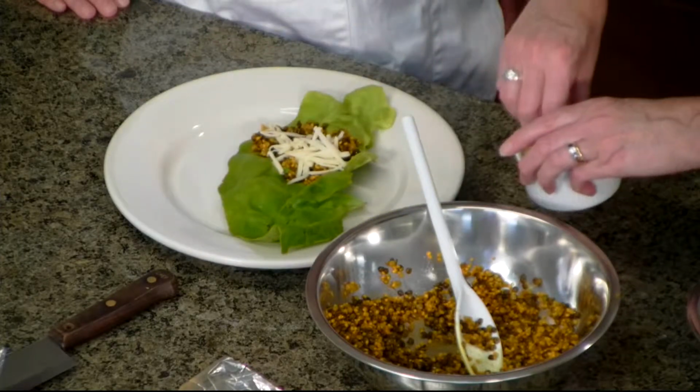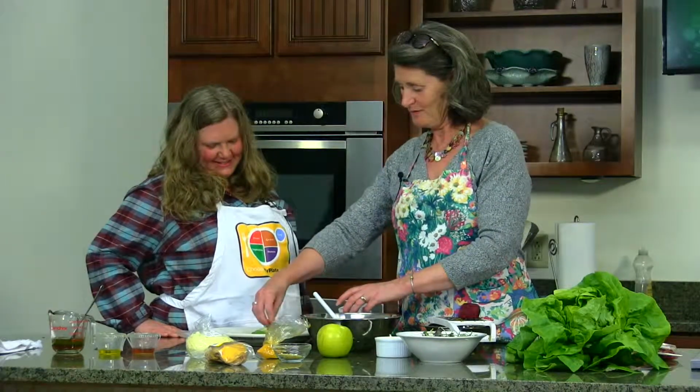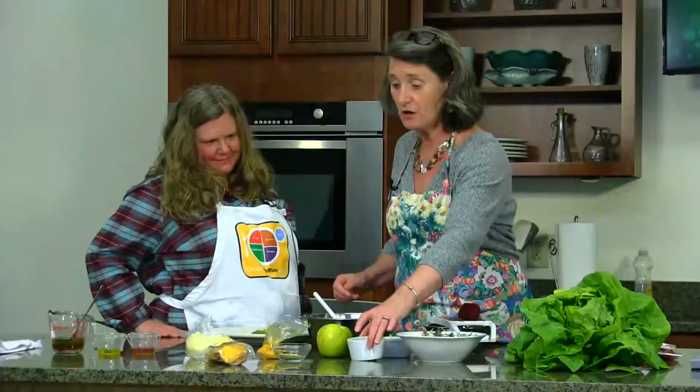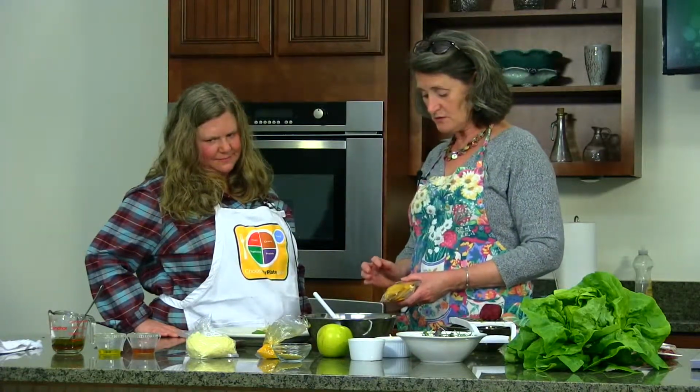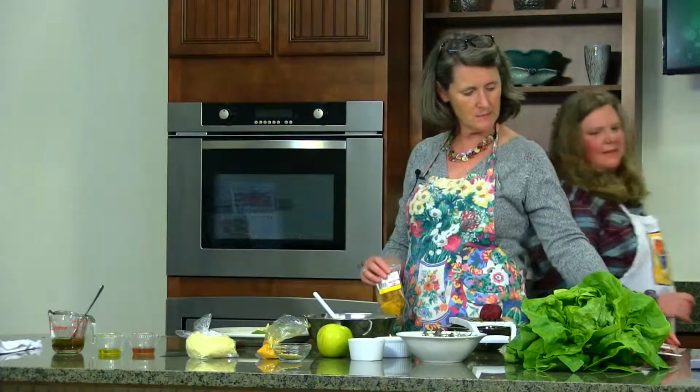So here I've got just the millet and the... It already looks delicious, doesn't it? Yeah. And then throw a few nuts in there. If you want to get a little bit of carbohydrate in there, you can add in some dried fruit. These are dried mangoes or papayas? Those are mangoes. Actually, I'm going to cut up these papayas. Here are the papayas.